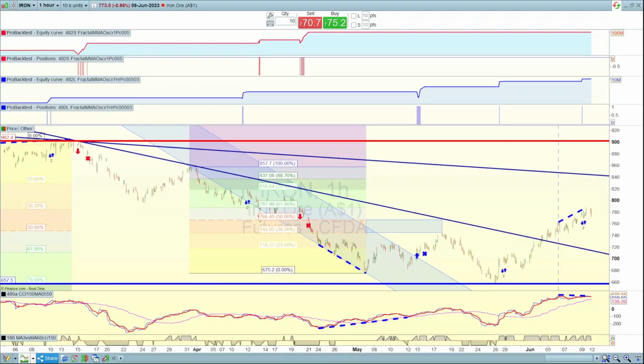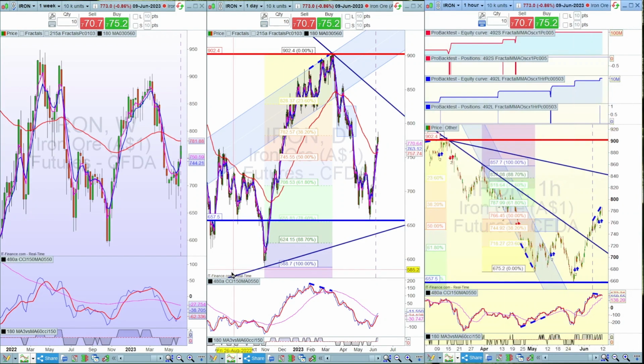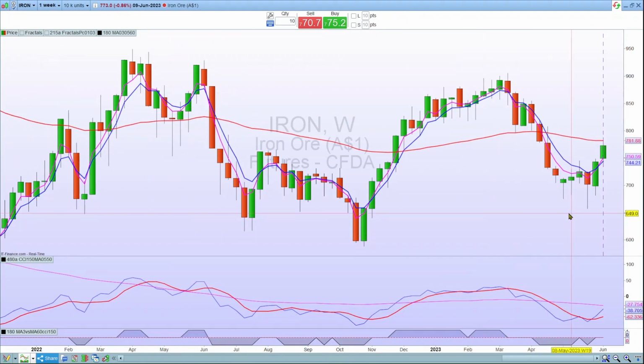Today is June 10, 2023. This is the iron ore price update. We've got a neutral signal on our weekly, but we've got a bullish signal on our daily, so this could continue rising, in which case it'll pull up the weekly into a bullish scenario possibly if it continues. Let's look at each of these in separate charts.